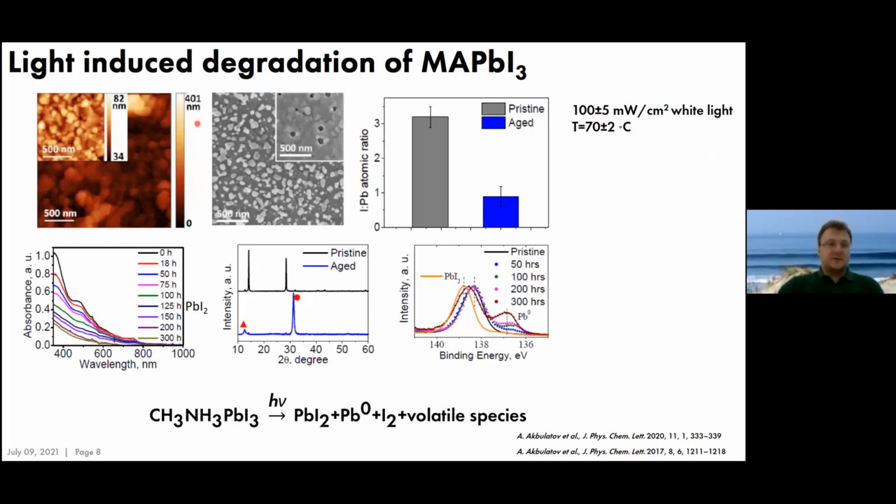And you can see that roughness increased dramatically, the iodine to lead ratio decreased dramatically, and you can see from all other data that structure and properties changed a lot during the short exposure to photon flux. And the resulting products are lead and lead iodide.